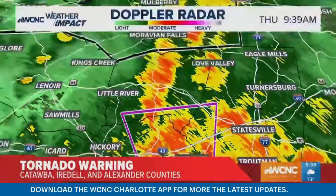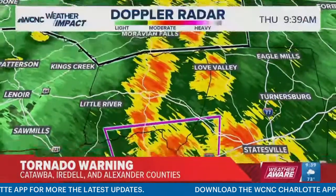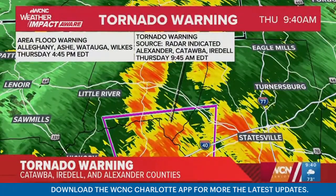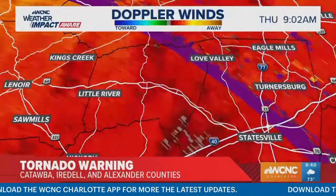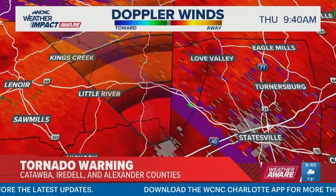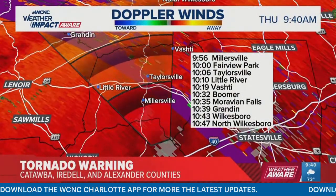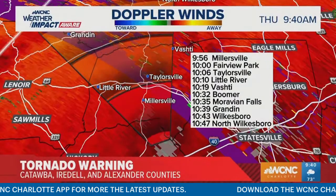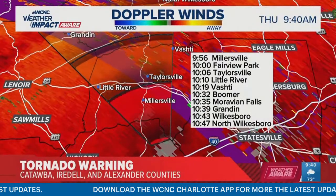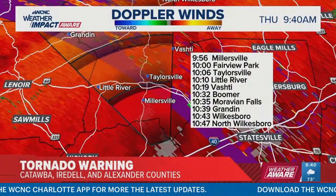So right now, we are talking about the actual rotation here in Catawba County. Next stop is going to be here in Alexander County. That's where the warning is going to end. I want everyone who's going to be in line with this, and here we'll start where we're seeing the prime circulation for the time being, bringing up that tool. I'll extend it way up here over the next hour. If you're in Taylorsville, you're going to have the peak of the storm over you in about 20 to 25 minutes. Little River about 10:10, Boomer about 10:32, and then up into Wilkesboro, just outside of our area, about 10:43.